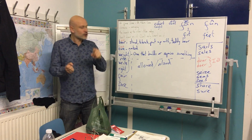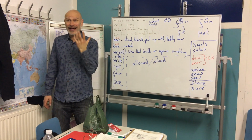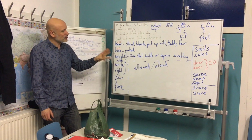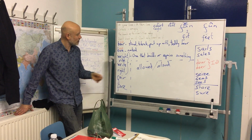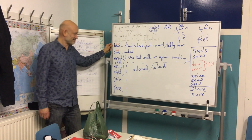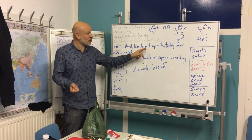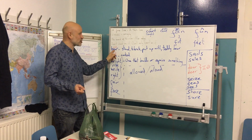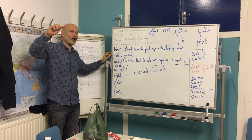We then moved on to look at homophones. Homophones are words that are also pronounced the same, but they are spelt differently. And I've written down some key ones here on the board, and I'm going to go through the pronunciation. Here we have the word bear. And this means you can stand it, you can tolerate it, you can put up with it. But also, it means teddy bear, that's a homonym, but here, bear, it's a homophone as well.